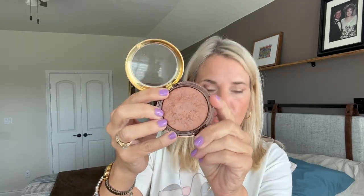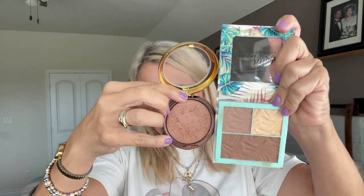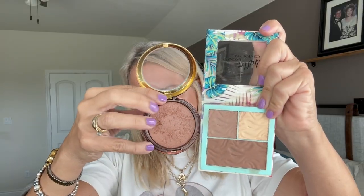I discovered by accident, I think I use this maybe more than this. And this is Physicians Formula. It's a bronze booster, and it's glow boosting, airbrushing, bronzing veil. And the shade is medium to dark. So it's just this by itself. It comes with a little brush and mirror down below, but it's just a singular color, so you can see the difference. I think I find that I'm using this one more because look at the difference. This shade is somewhere between this one and this one, you know? And this one just has that slightest hint of a sheen to it. And I've just gotten used to using it.